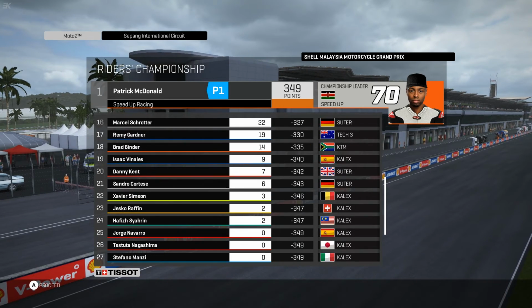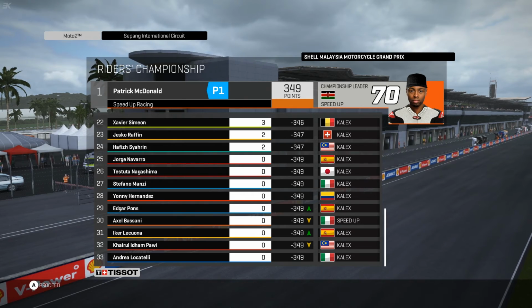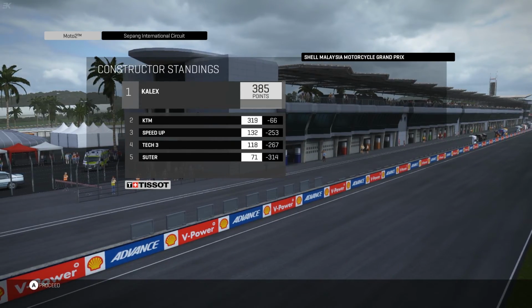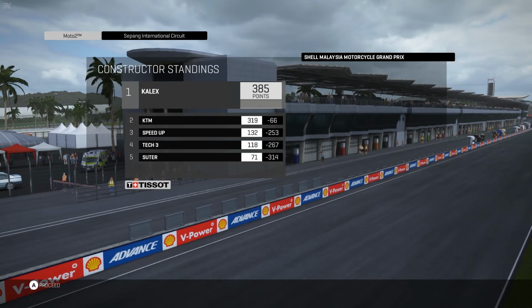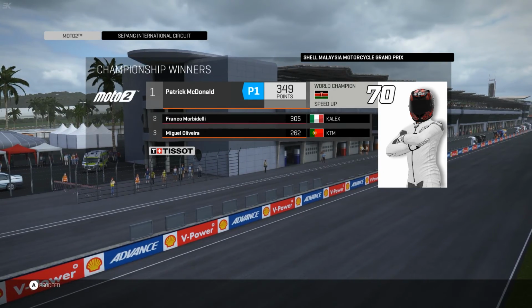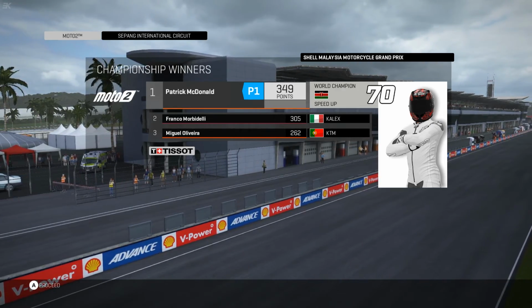Looking further down, we've got no changes apart from Edgar Pons up to 29th ahead of Bazzani, and Ecart to 31st ahead of Paoli. In the constructors' standings, Kalex are first, KTM are second, Speed Up are third, 14 points ahead of Tech 3 and Suter, guaranteed the wooden spoon. So there is your championship winner, Patrick McDonald, 44 points ahead of Morbidelli, but who's going to grab third? Is it going to be Oliveira or Marquez?